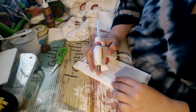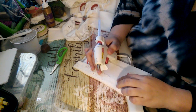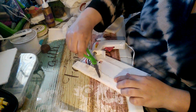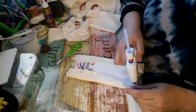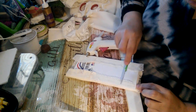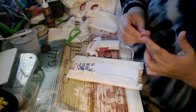I should have a... Ow, I just did it. I just touched it. Ah, that hurt. I should have a mixing spoon up here, right? I have enough that I could bring one up here. Okay. See, I got some on my finger. That hurt.